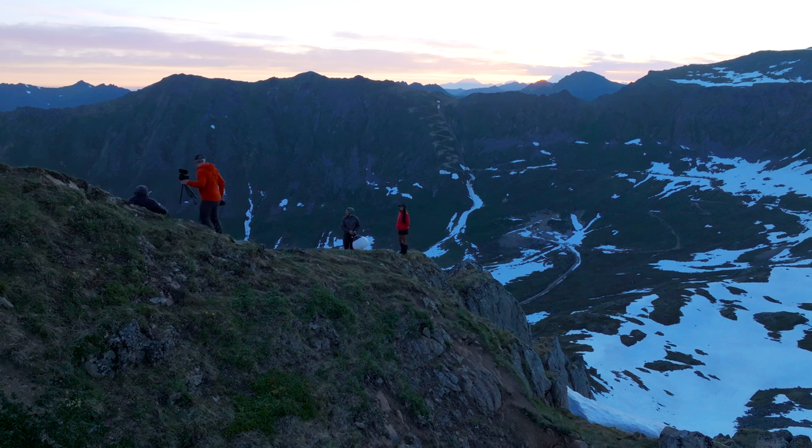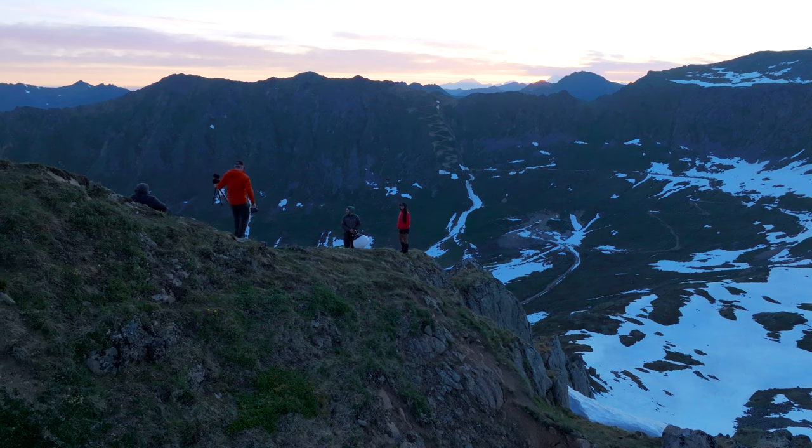With the sun having dipped below the horizon, it was time to actually start taking the photos before all the color faded out of the sky.